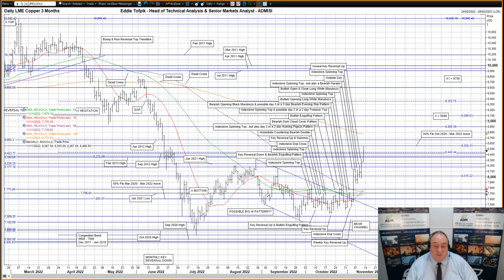Well, so far today, what looks like a bullish opening white Mariposa that this time sliced up through the overhead congestion between 83.50 to 84.24. Again, much like it was not there. The rise has stopped at the 50% Fibonacci line of the October 20 to March 22 move at 85.56, but prices are still above the congestion band, which is now becoming support.